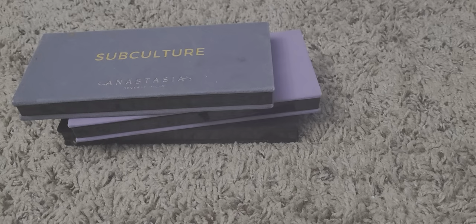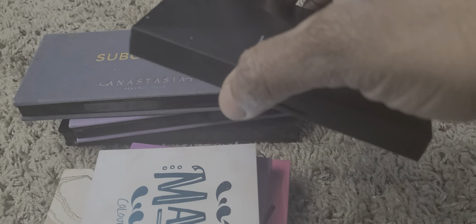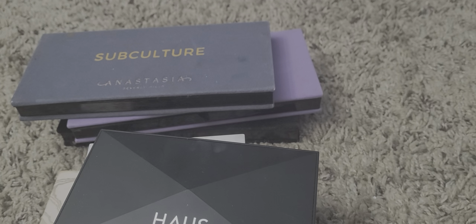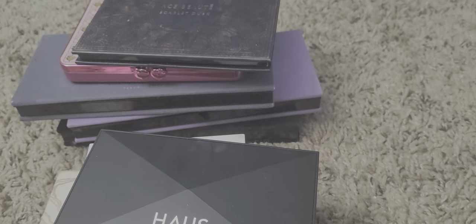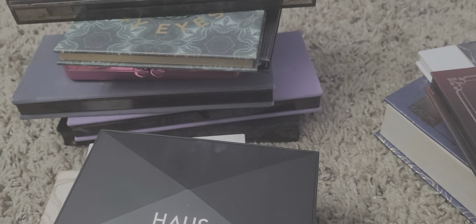So, all in all, though, I've gotten three, six, no, I can't count. Seven, eight, nine, 10, 12, 14, 15 palettes. And I'm getting rid of the Makeup Geek palette. So that's 16 palettes that I'm getting rid of. I'm only taking back two. And if they don't get used by the end of the year, they go.